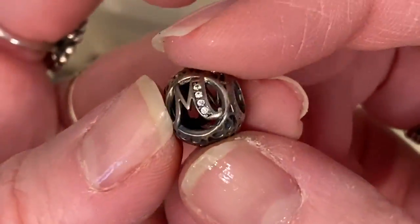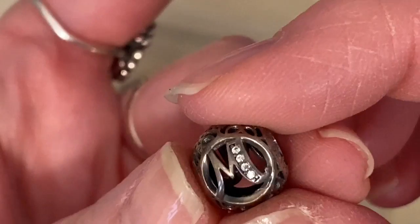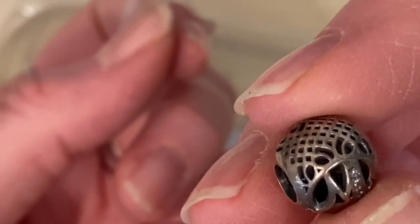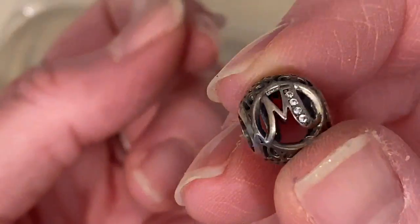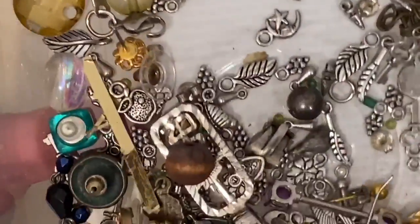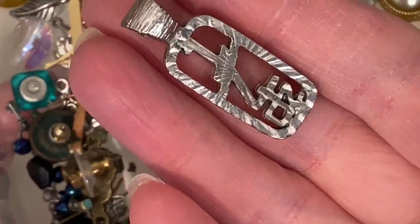What have we here? This is sterling silver. S-Cute. Never heard of that brand before. It's like a Pandora or a Thomas Sabo. That's silver treasure as well then. And that's plated with plating coming off.